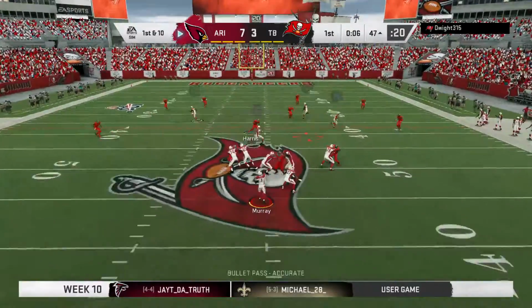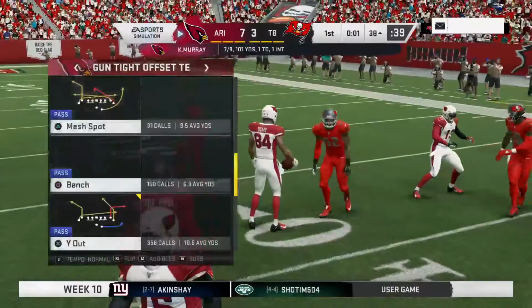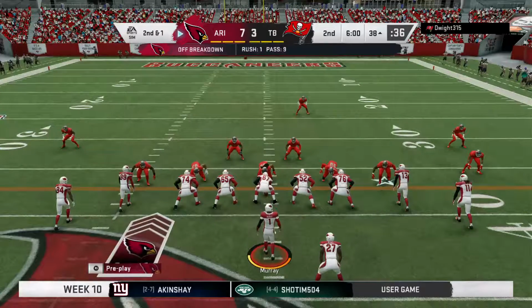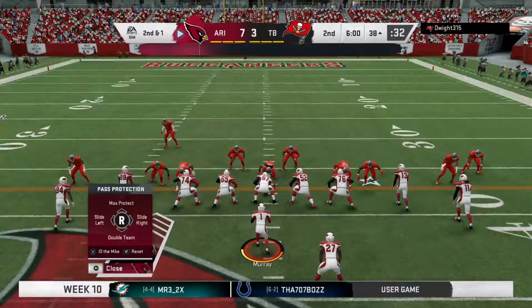After the turnover, here's Murray. Firing quickly here, and that's complete. And he's tackled a yard short of the marker. Good gain of 9 on first down. Give him 9 there on the first down completion. After one, 7-3 the score on EA Sports.